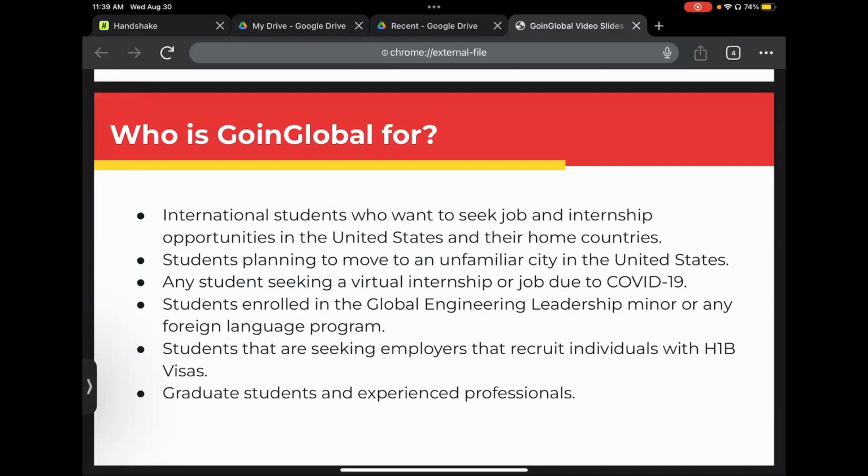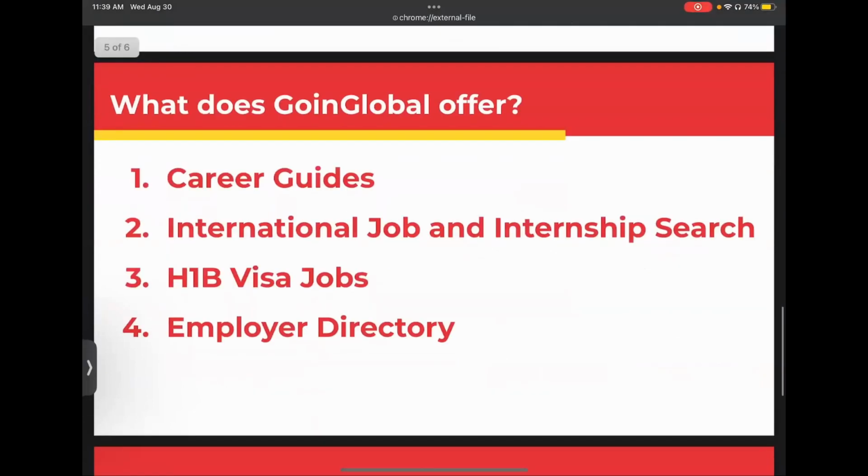Going Global can be used by any student. We highly recommend the platform if you fall under the following categories. The resource offers a listing of career guides, job and internship searching, companies that are actively looking for students that have a visa, and an employer guide. I'll take you through the most important information while I walk through the website.